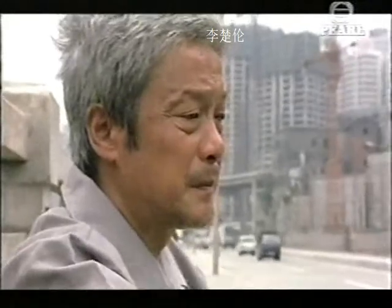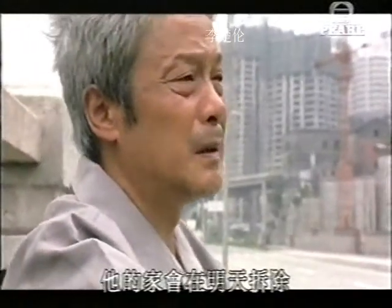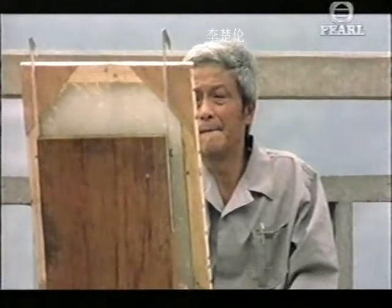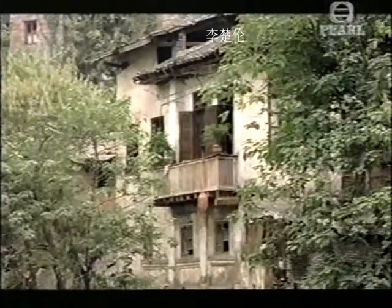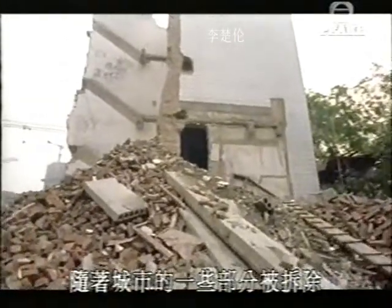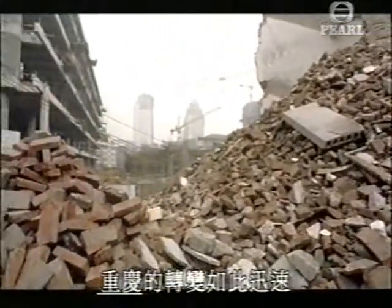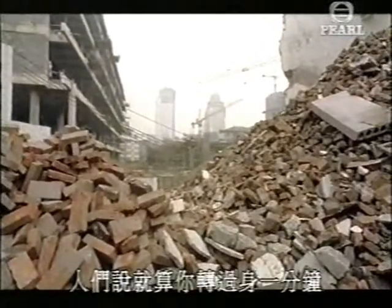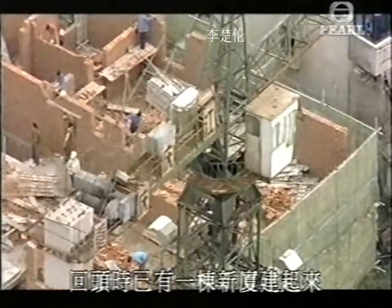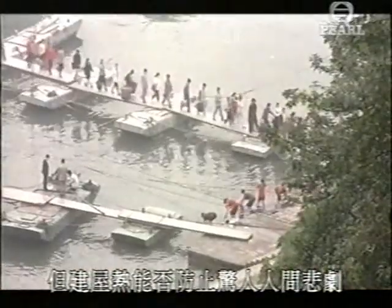This man, Mr. Zhang Jiyan, must leave his family home for an apartment in the modern city. His home will be demolished tomorrow, so he paints a picture to help him remember. But as some parts of the city are cut away, the rest of the boomtown continues to grow. Such is the pace of change in Chongqing that people say if you turn your back even for a minute, a new building will already have risen when you look around. But can this building boom prevent a human tragedy of gigantic proportions?